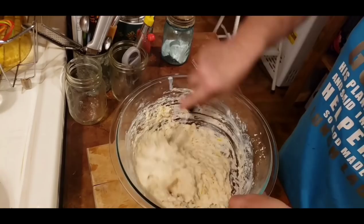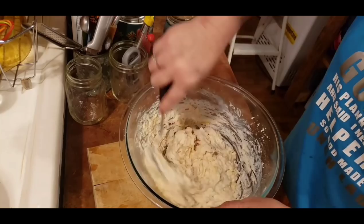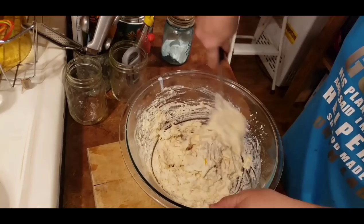Now, what I'm going to do is melt a couple of tablespoons of butter, with a little bit of garlic in it and a little bit of parsley. And that's what I'm going to use. I'll butter the tops of my biscuits when they come out. So let's get this on a sheet pan.